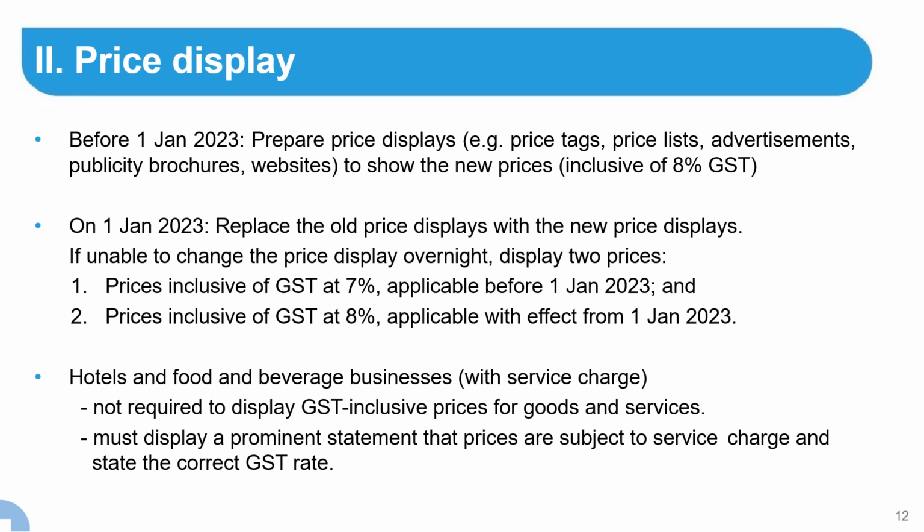On the rate change date, you have to replace the price displays showing the old rate with the price displays showing the new rate. For businesses who may not be able to change the price display overnight, you may display two prices concurrently during the transition period showing prices inclusive of 7% GST applicable before 1st January 2023 and prices inclusive of 8% GST applicable with effect from 1st January 2023.